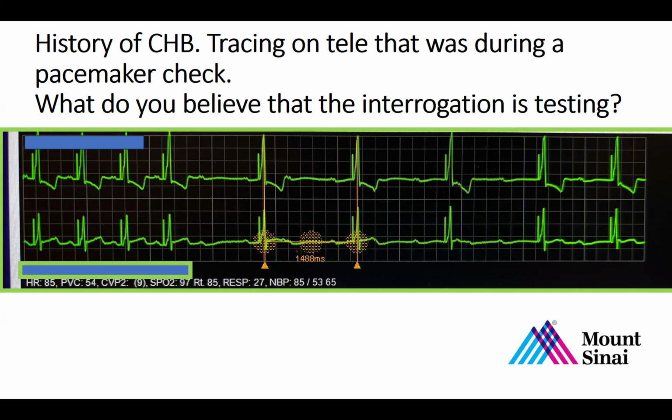But it's an interesting example. And unfortunately, although we knew that this test was done, we didn't know exactly what time. And the fellow who was on call was nervous, appropriately, because it appeared as if this was a pacemaker malfunction of some sort. But in fact, this was just the Medtronic rep doing a test.